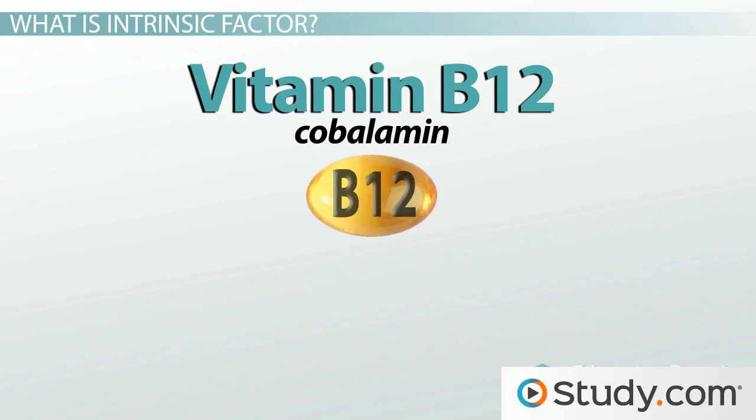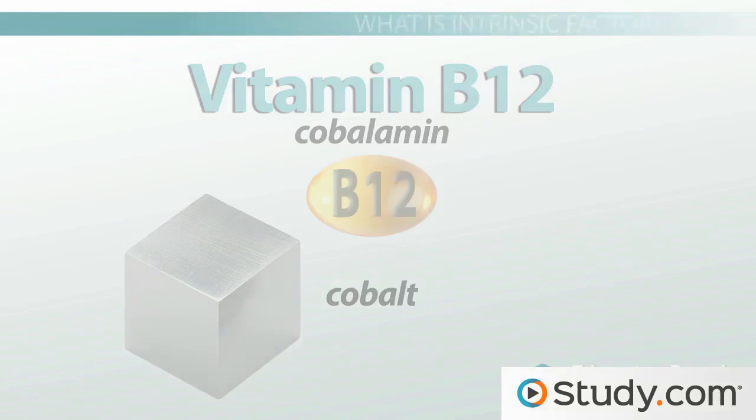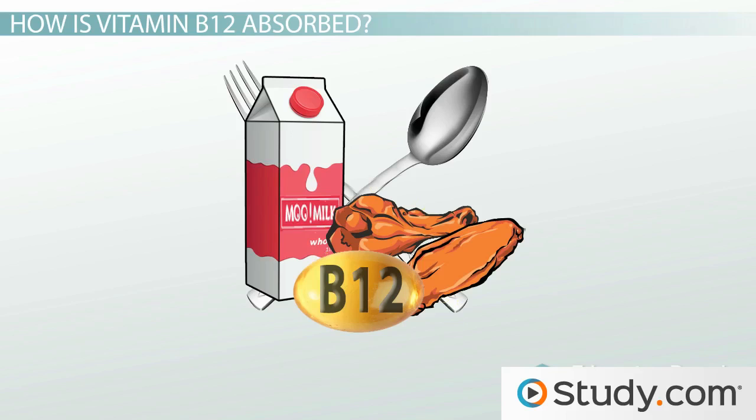An interesting side note that may help you remember the technical name for vitamin B12: the reason that vitamin B12 is called cobalamin is because it has the mineral cobalt in it. Anyways, cobalamin is mainly obtained in our diets from animal products such as meat and milk.